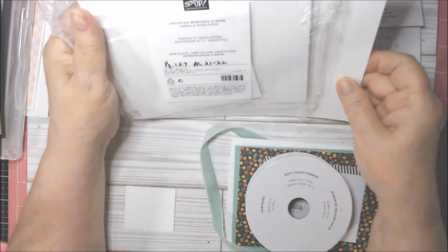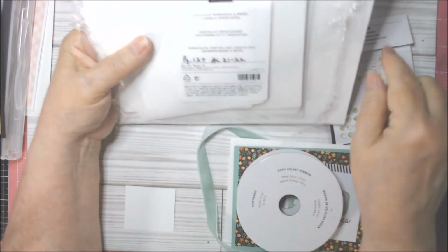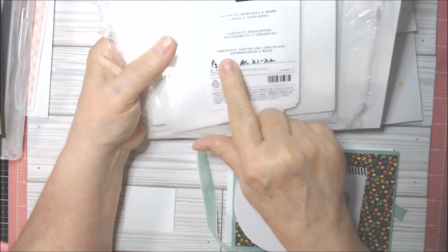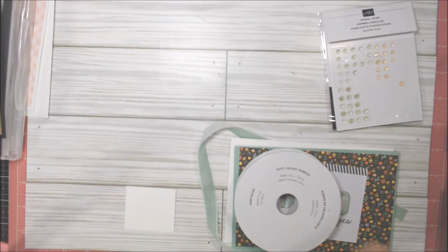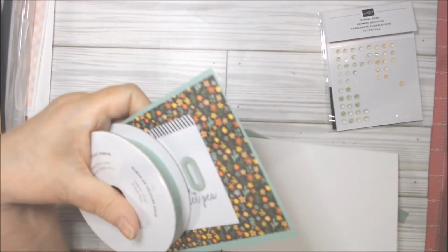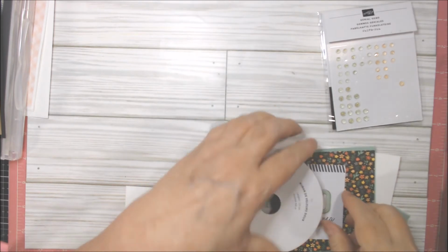I forgot that I was going to make some cards with this. So I pulled out Assorted Memories and More cards and envelopes. This is the wrong page number, but they are in the new annual catalog as well. They're item 159234. Turning my light back on. I think I need more light. And I pulled out one large card. They are in the white, and one envelope. Actually, we're going to do 2 cards.